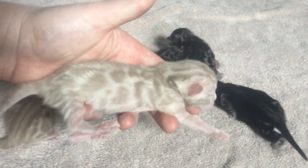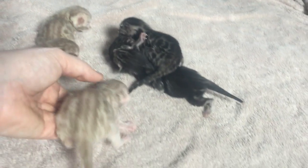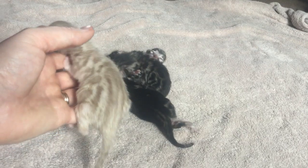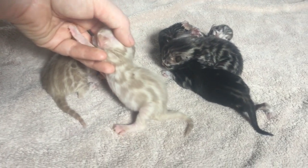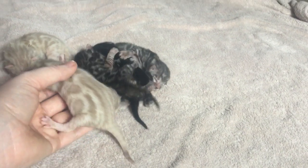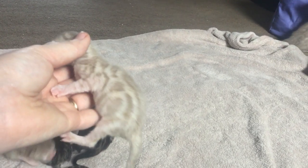I want you to see how beautiful this girl is. I mean, look at that. Spaced out, beautiful spots on her. I mean, you can see the spots on the back. The 3 stripes, but I can tell they're going to break up. You can look how beautiful that is, though. Very contrasted. So that's my mink girl. Big rosettes.